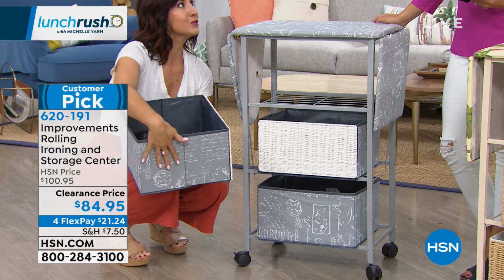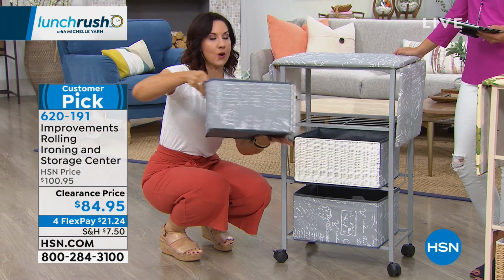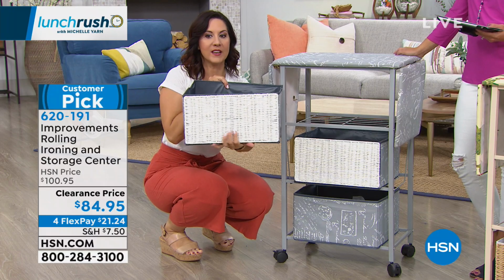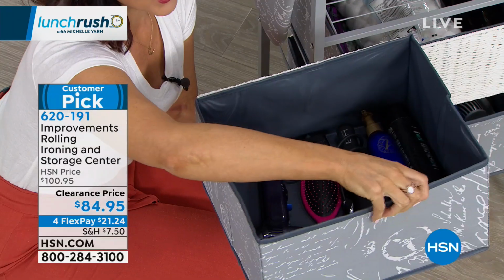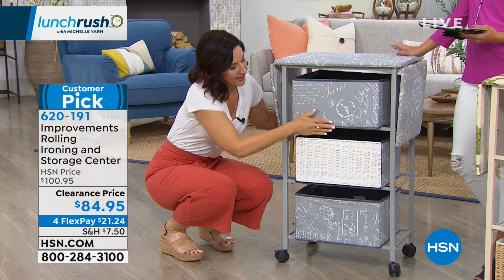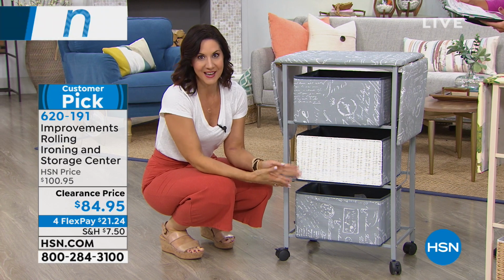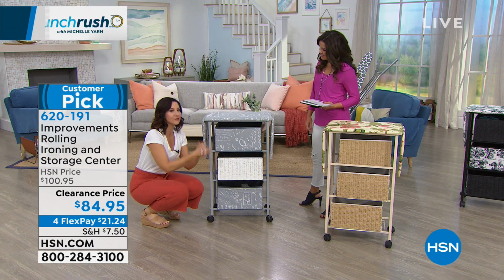Oh, good idea, yeah. And then use the baskets elsewhere. Okay. Or you can use the baskets, which, as you said, are reversible. It's this beautiful woven side, or you can also use this beautiful fabric side, whatever you like. I kind of like a little bit of both. Yeah. And you have, I think it's 136 pounds of storage with this. You're right. So that's a lot of storage, plus a full-size ironing board.